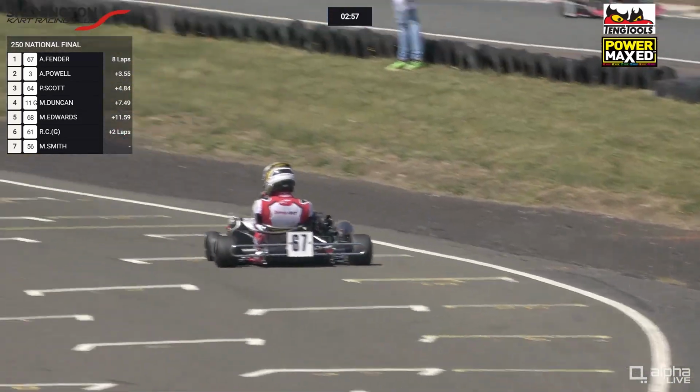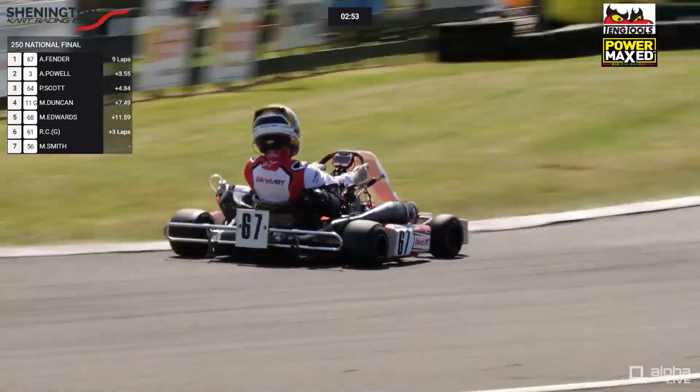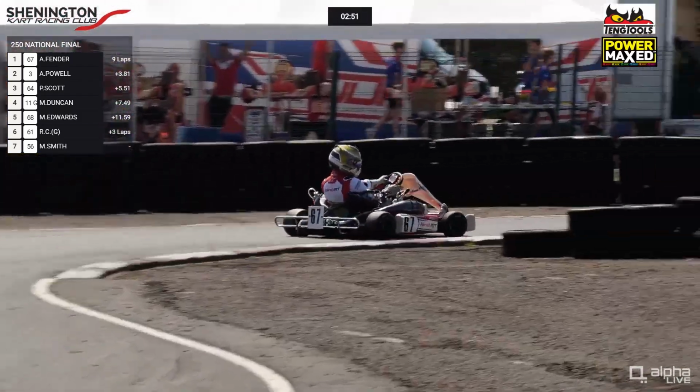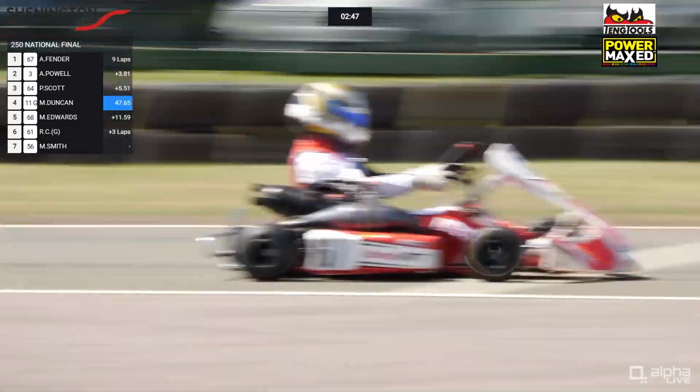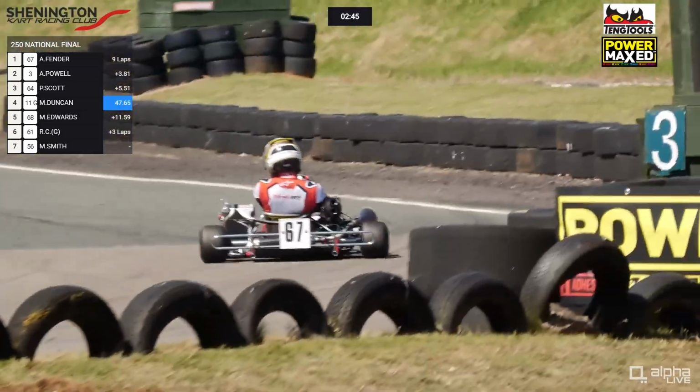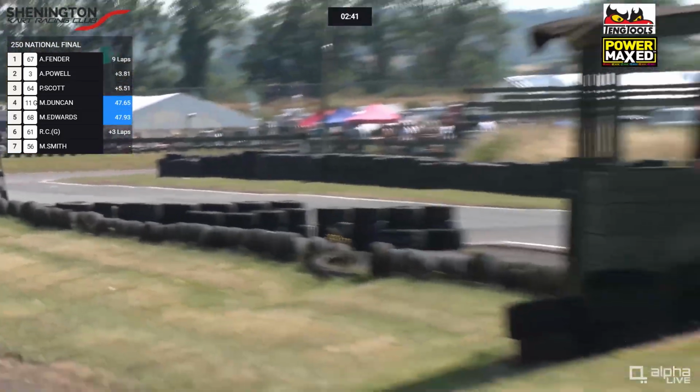Here's British GT experience. I wonder if that's definitely played a part in helping him get used to the 250 Nationals so quickly. He raced the likes of TKM and X30 when he was initially in the sport before he went into the Ginetta classes to eventually move up to British GT.